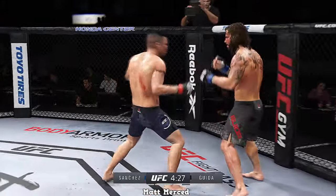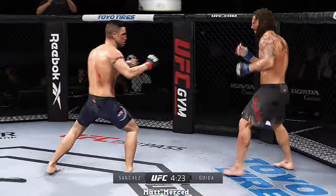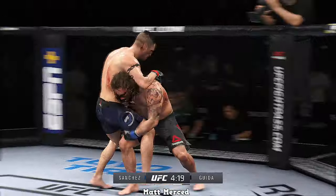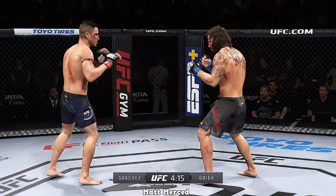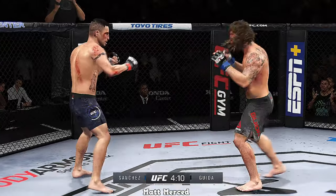Don't let him breathe. That was lightning fast, that right hand. Back to the well with that right hand. It's no good. Oh, lands another beautiful strike to the body, really starting to connect at will when it comes to working the body, and especially effective doing it later in this fight. Didn't see a lot of that from him in the earlier rounds.